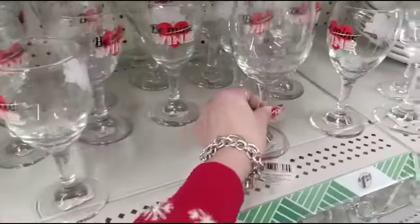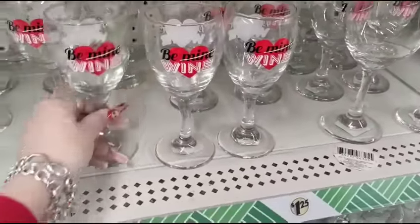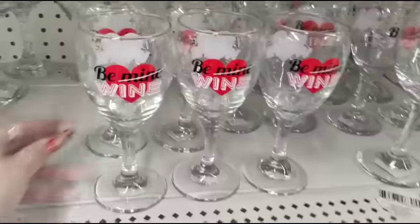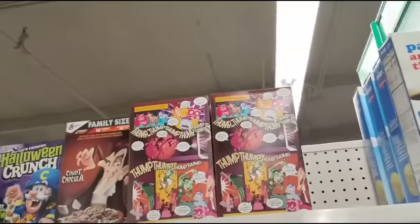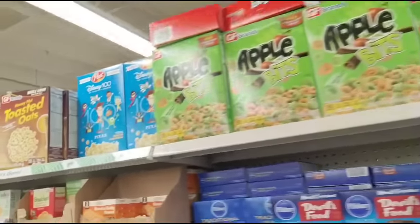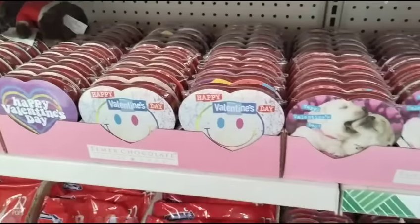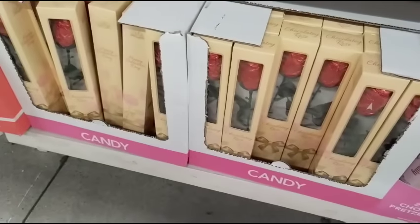They have out all their Valentine's Day candy. And I just noticed that they've had out their wine glasses, Be My Wine. So yeah, I thought I would show you guys these. They have a lot of the IHOP, and they also have the Choco and the Halloween Crunch. And then they also have the Disney as well. And they also have a lot of like their Valentine's Day heart chocolates out. Their chocolate roses.